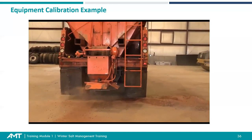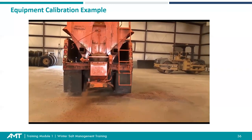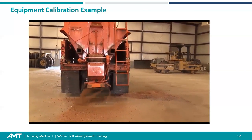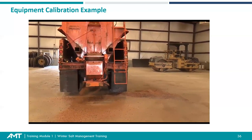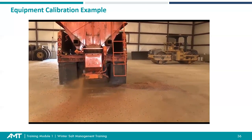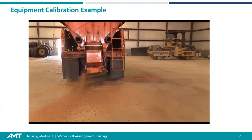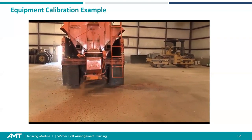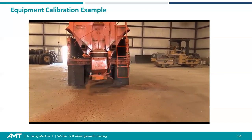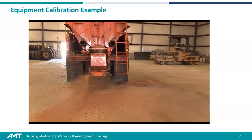So see now how we're putting it right directly behind us. So now we're getting our material on the road. Now we've cut down to 50%, and it's virtually right behind our truck. So just by a simple door setting, you can control your material, even if you have a high spinner setting. We're getting a little bit maybe coming off of the shoulders, maybe 3%, but 90% of our material is right where we need it, right in the travel lane.